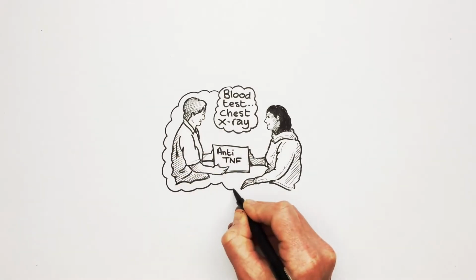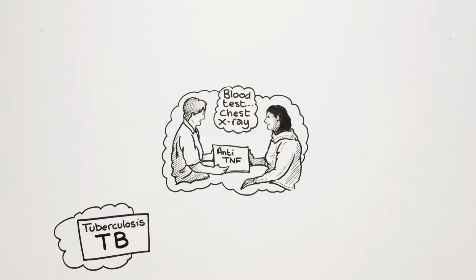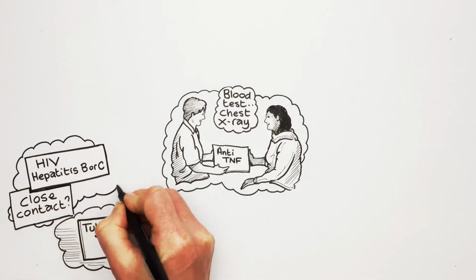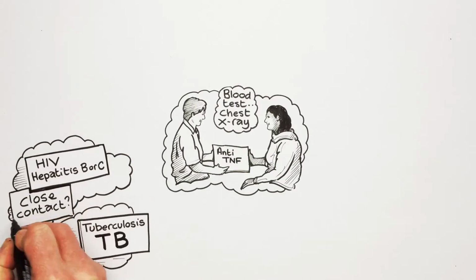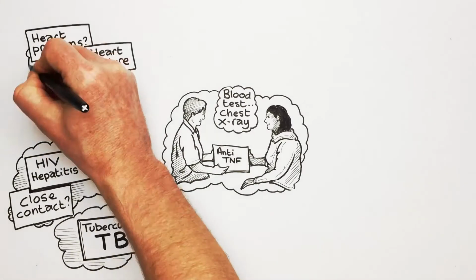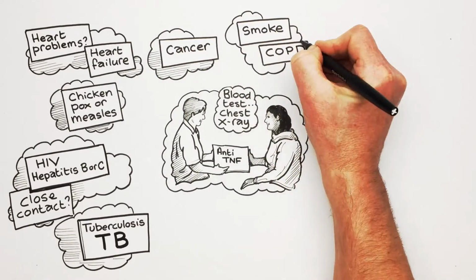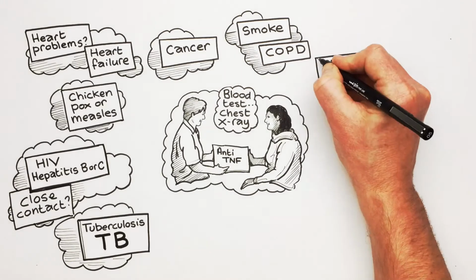You will have screening blood tests and a chest X-ray to rule out infections, including hepatitis B and C, HIV and TB, before starting treatment, but it is important that the treating team know if you have any history of tuberculosis or any recent contact with TB, if you've ever had HIV, hepatitis B or C, viral liver infections, or have recently been in close contact with someone who has hepatitis B or C, if you're not already immune to chickenpox or measles, if you have heart problems, in particular heart failure, if you have a history of cancer, if you smoke or have chronic obstructive pulmonary disease, if you have a fistula or an abscess.